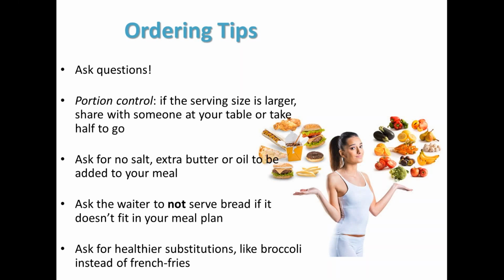Always ask the waiter to not serve those bread and chip baskets if it's not part of your meal plan. Think about healthier substitutions. Vegetables are always a great idea, and restaurants have vegetables in the kitchen. You just may need to ask for them, and they can always be substituted instead of that regular order of potatoes or rice.